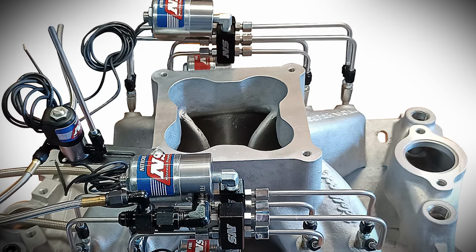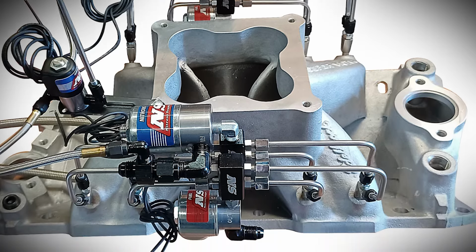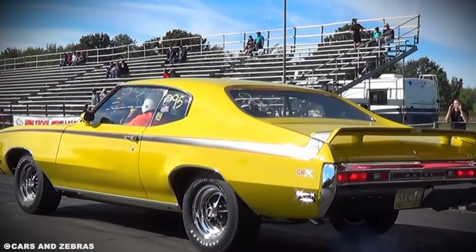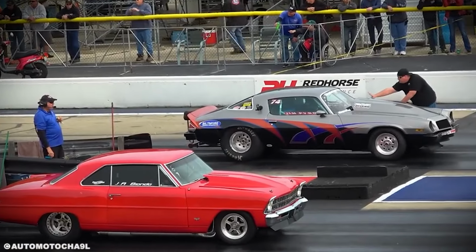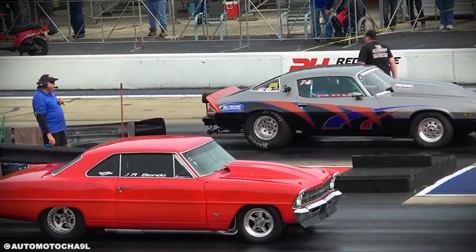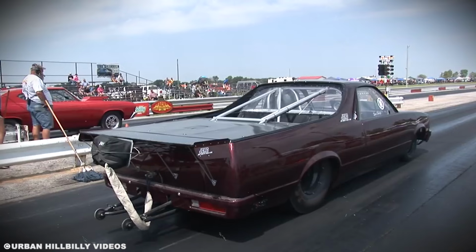A basic 150-shot kit could add 150 horsepower instantly. Stack multiple systems, and you could add 300, 400, even 500 horsepower at the push of a button. But here's where it gets interesting. Every nitrous racer in 1979 knew the basics of how the systems worked. What they didn't fully understand was how temperature affected everything.